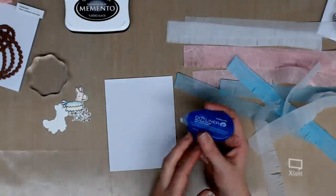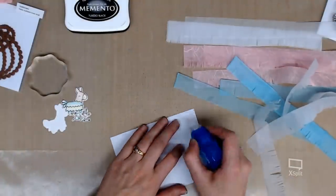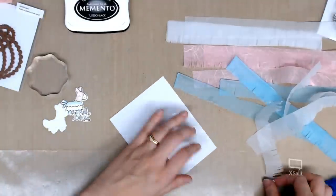Ooh. I'm just gonna use a glue. Bunny absolutely got busted there by hubby Craig. Whoopsie.